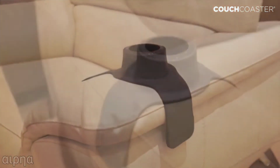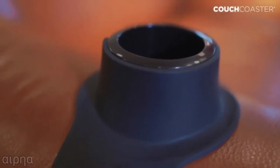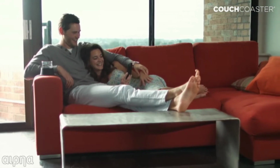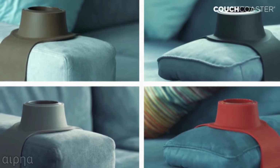Couch Coaster's secret is its weighted non-slip silicone body, which provides optimum support for your drink over different shapes and sizes of arms on your fabric or leather suite. Couch Coaster's sleek design looks great on any armchair and comes in a variety of colors for the perfect match in your own living room.